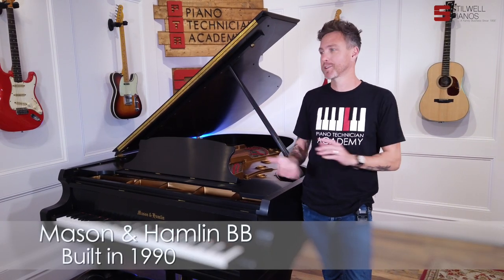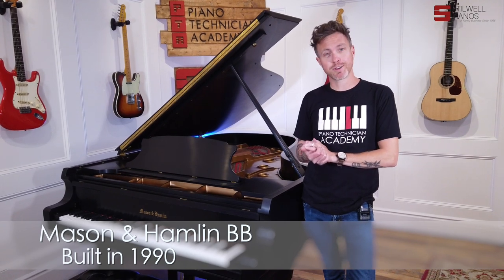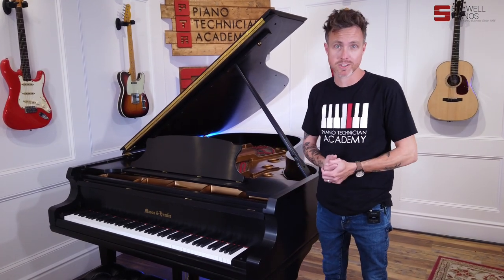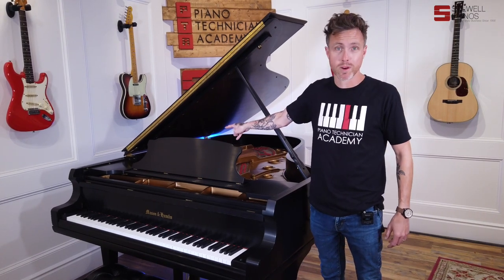It's like Mason and Hamlin double B week, or month. We've had like four of them, and I think Nathan just bought like three more. So we love these pianos though, and Mason and Hamlin is my favorite brand, and these double Bs are just massive pianos, and they just are so incredibly rich and full sounding. I love that they have full parameter plates.